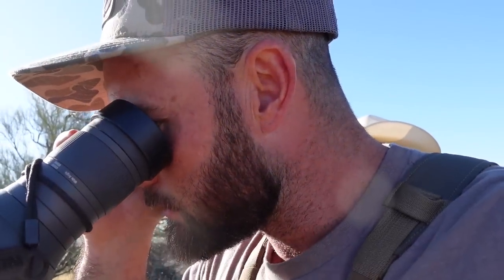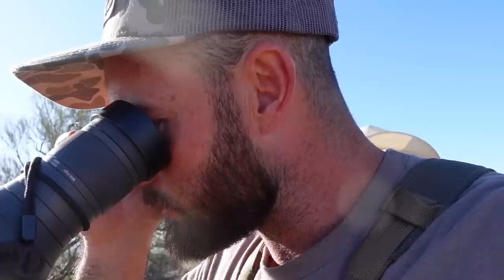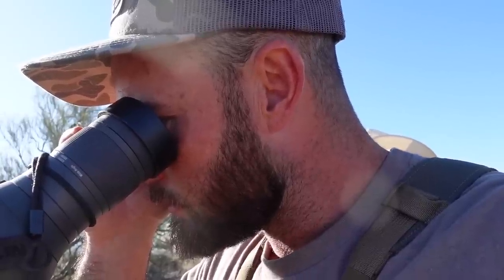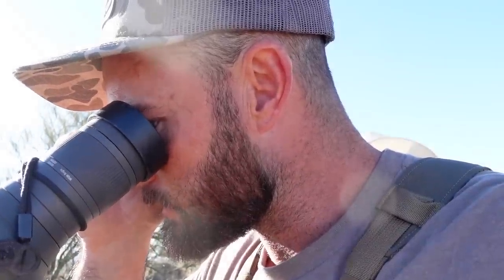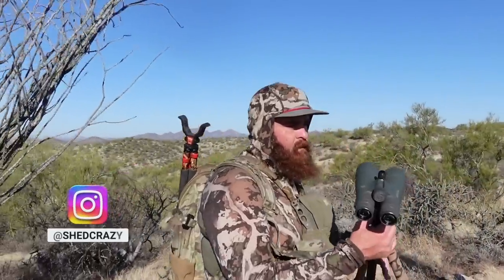So we're just gonna stay here and see if we can watch them come out, or assume that they bedded right there. But it's freaking thick where they're at, right on the top. It's gonna be hard to see them. I think that we found them. That's good. Easy, glass them up. And we're gonna go get a ridge closer and see if we have a better angle.